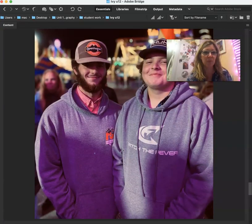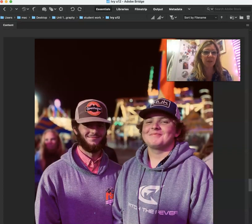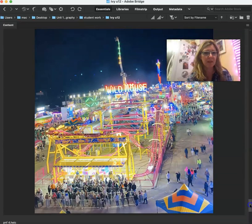This is adorable. I love these guys. And I love your shallow depth of field, how the lights at the fair look so interesting, that bokeh. But the focus is on these guys having fun, and I think this is a great event picture. This one I like as well. That looks like maybe your view from the Ferris wheel. I would turn this and straighten it if you're going to use that for event photography. But yes, I do like it.